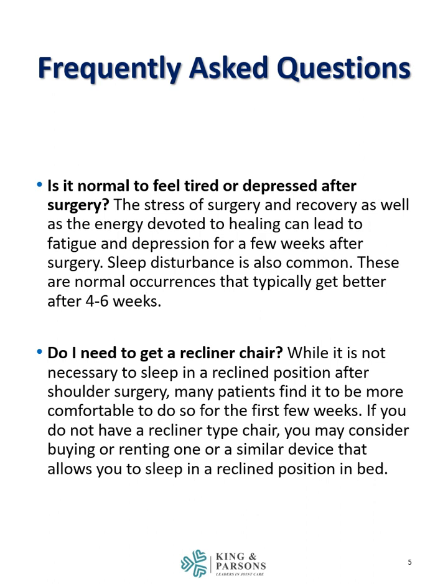Do I need to get a recliner chair? While it is not necessary to sleep in a reclined position after shoulder surgery, many patients find it to be more comfortable to do so for the first few weeks. If you do not have a recliner type chair, you may consider buying or renting one or a similar device that allows you to sleep in a reclined position in bed.